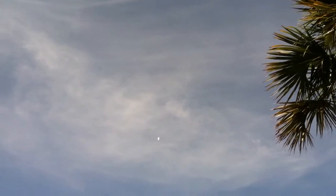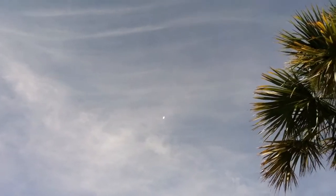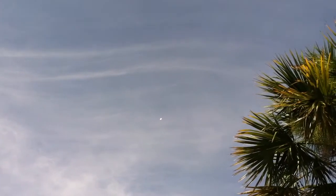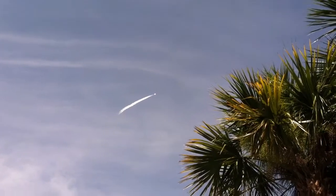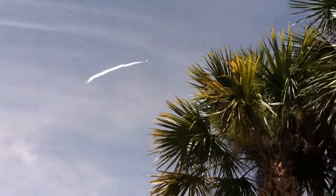Okay, here comes the rumble. Remember, you're 7 miles, 12 kilometers away. 7 miles? Woo! See the one now? Maximum aerodynamic pressure.